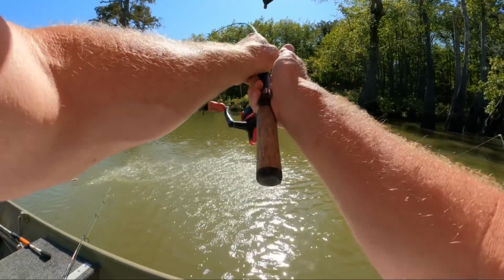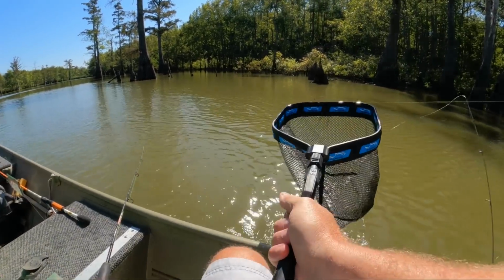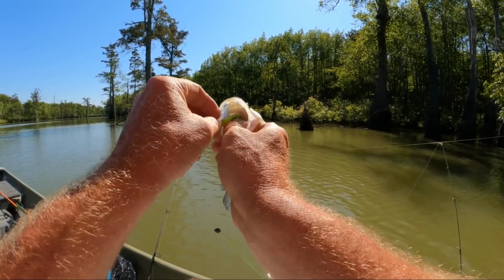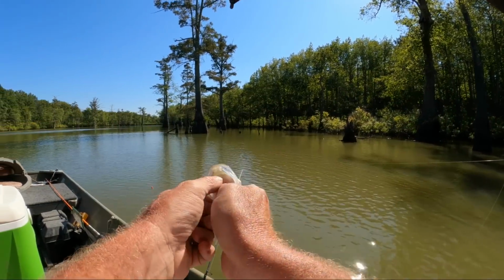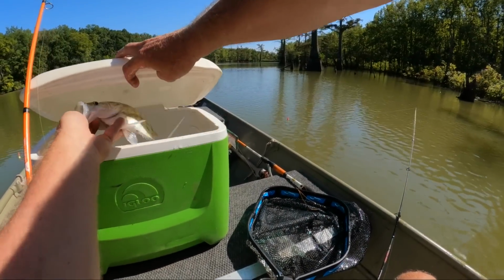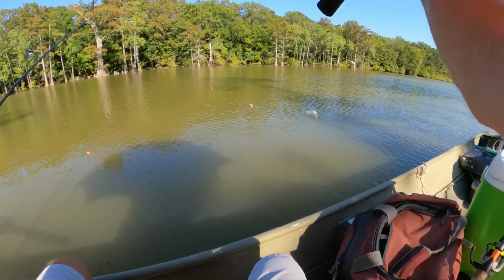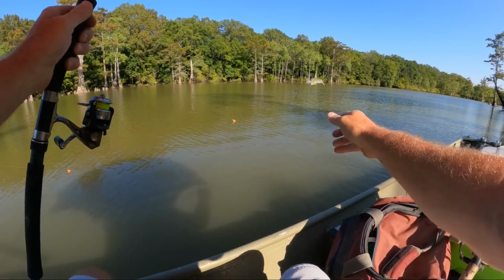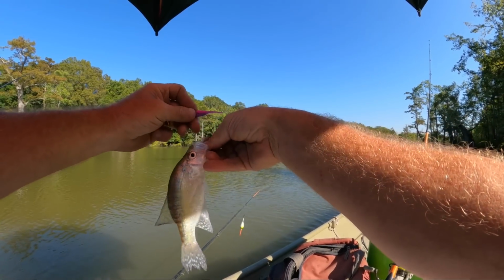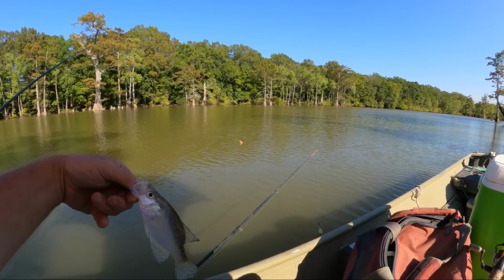There he goes. Oh, that's a good one. Let me get my net. Yeah, he's not that good, but he's a good fighter. And I got another one. I missed that one. But I got one out here in the open. They're getting brave. Yeah, that's another good crappie. We'll take you. There you go. There he goes. A little guy. Man. He's a little one. But he did bite out here. You brave guy, cause them old gar are looking for y'all. Later.